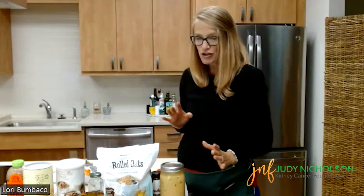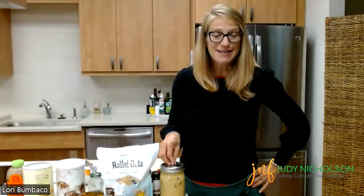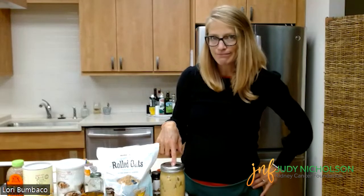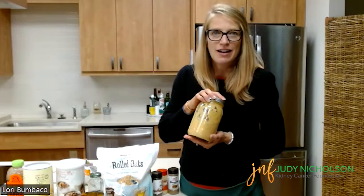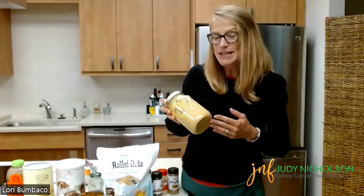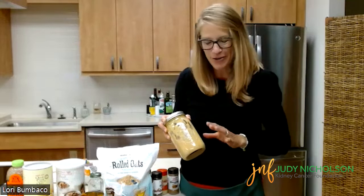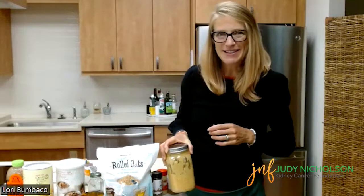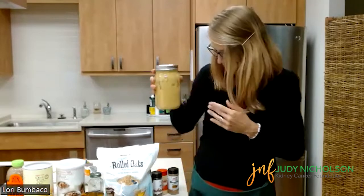Now, the one recommendation I do have is that if you're going to add anything on top, like some pecans, which I totally plan to add to this, we're not going to add it overnight because it's going to make those pecans mushy and soggy. We're going to add them on top when we're just ready to eat them. That's going to maintain the crunch and the texture of those pecans. Same goes with fruit. If you want to top the next day or as you're about to eat your overnight oats, add your fruit the next day right on top. So there you have a mason jar overnight oats recipe.